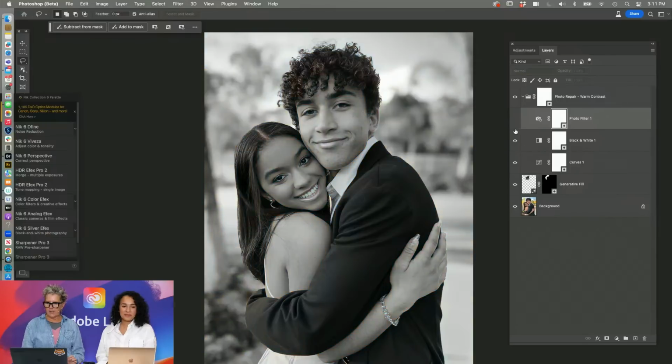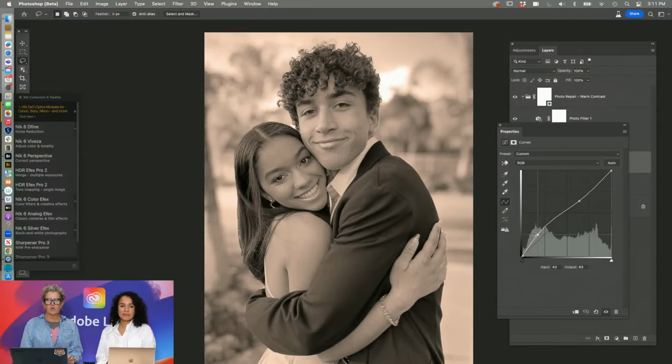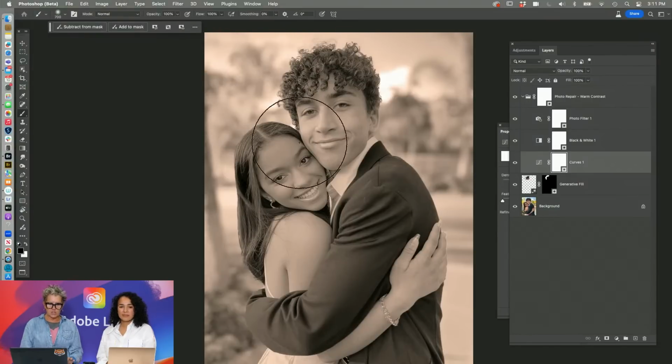So I can come in and turn it on, and what if for this particular image, I thought the blacks were too dark? Double click on the curve, I can bring up the three-quarter tones. Super, super flexible. What if I thought it was a little too much on her face? I can actually take a paintbrush with a little low opacity, let me make it a 50% brush, and I can paint it out. It's super flexible.